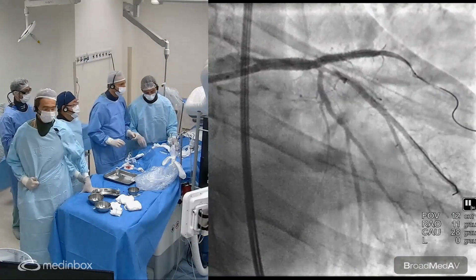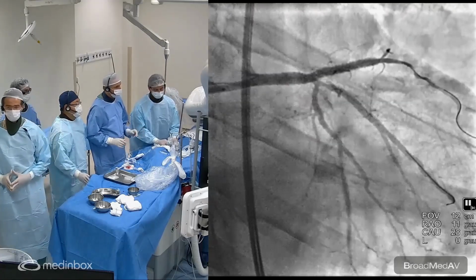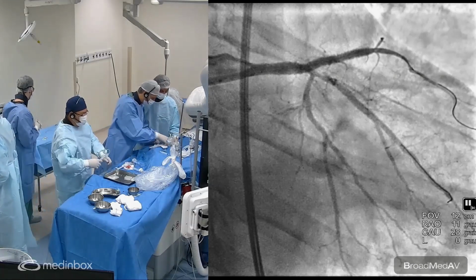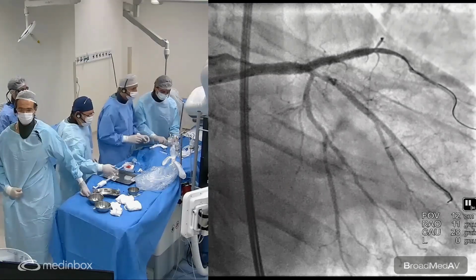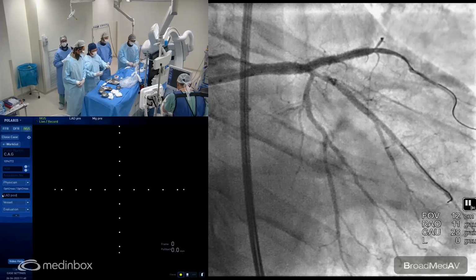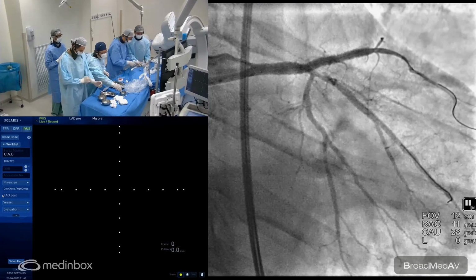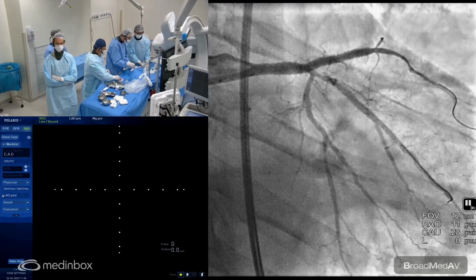Okay. Now you're going to do IVUS. Nitro, then IVUS. So we are going to do IVUS, and maybe in the next 5 minutes we're going to move to the next room. Let's give nitro, 100 micrograms. So I think the angiographic result just looked great. The ostial circumflex has no compromise, fully recovered. And IVUS can confirm to us here the optimal result.